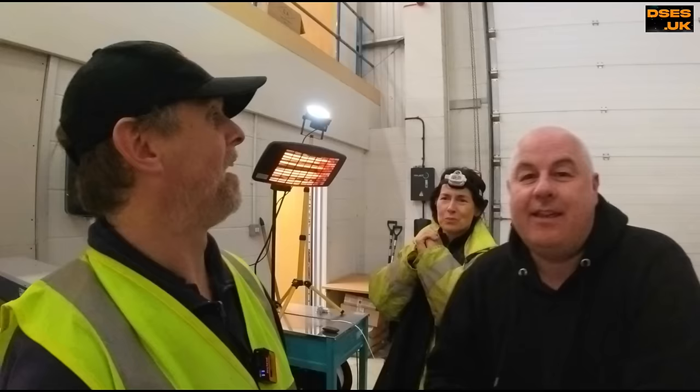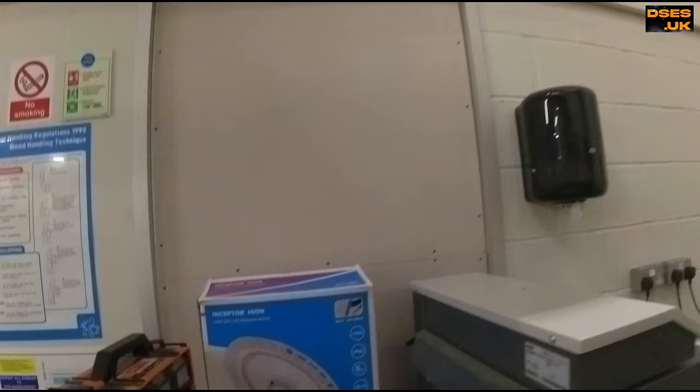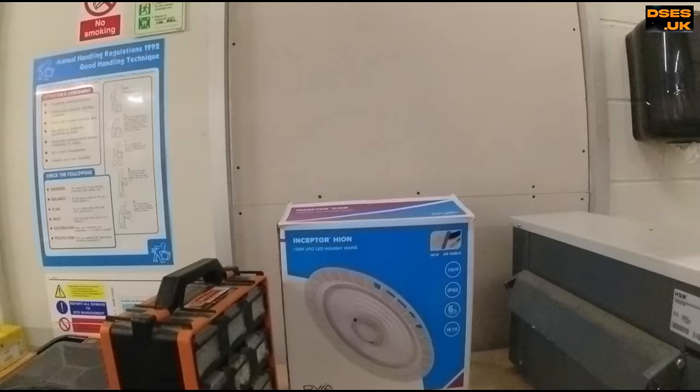Because at the moment, that light up there is costing you absolutely nothing. No, it's free, because it doesn't work. But we'll be putting in something that costs something. We'll be putting in an Avaya Inceptor High-On 150-watt UFO LED high bay light. Oh, wow.